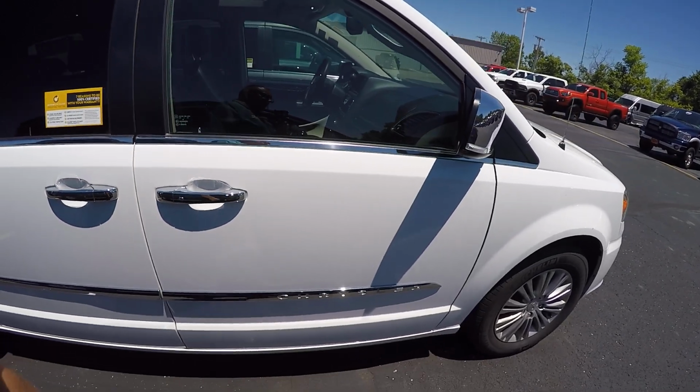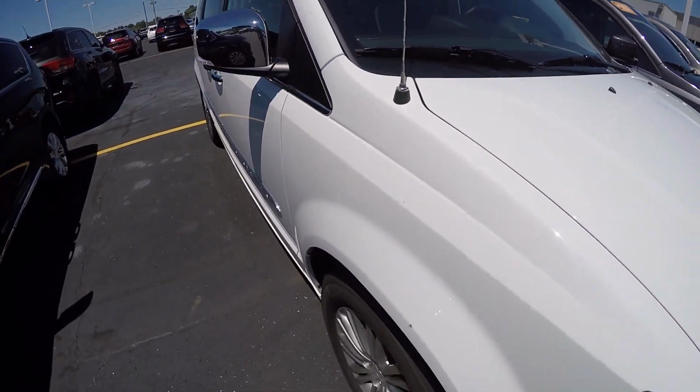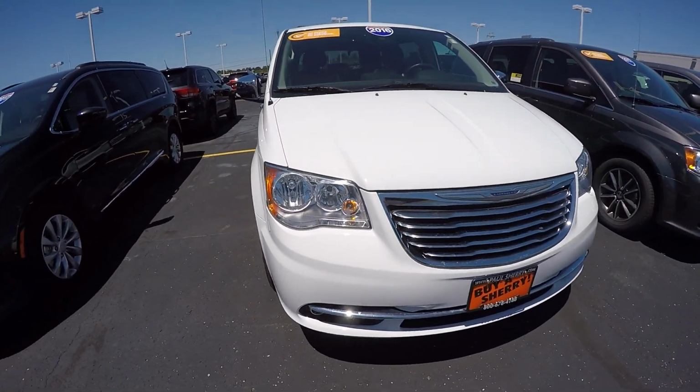2016 Chrysler Town & Country Touring L. 29,000 miles. Here at Sherry Chrysler, Dodge, Jeep, Ram, and RVs in Piqua, Ohio.